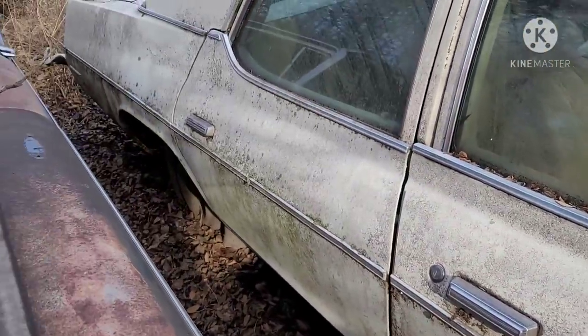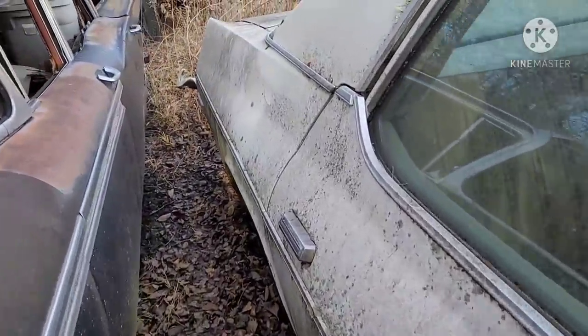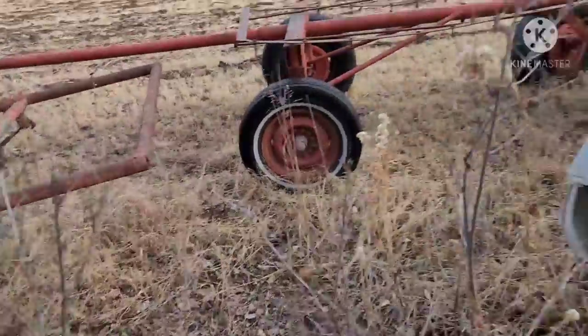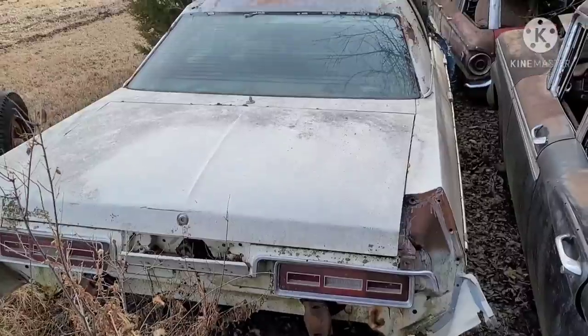See, pretty straight car. A little rust in your lower quarters and your dog legs, but not going to be anything structural or frame rot or anything like that.